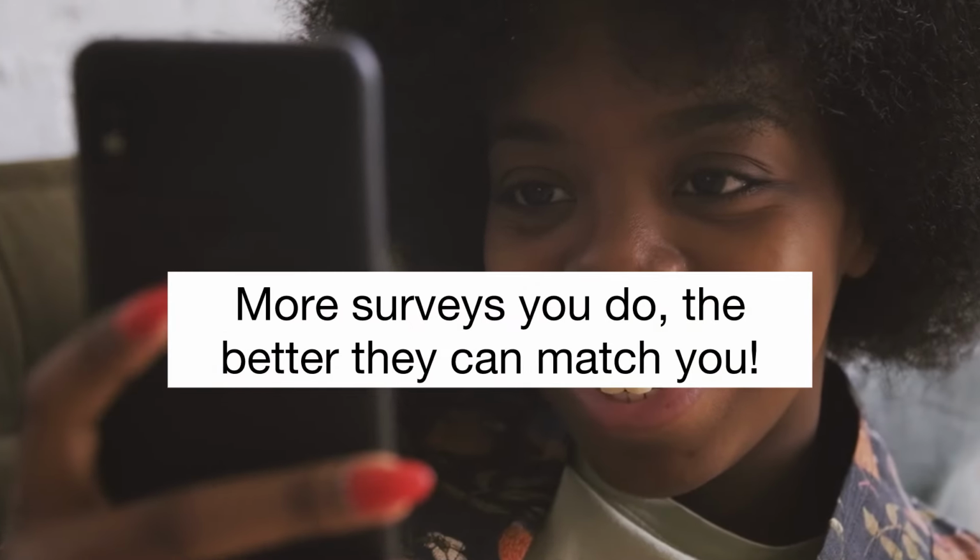Now, as I was going through and doing surveys, I did end up getting screened out of one of them, but it was the only one I got screened out of that entire time. And the cool thing was, as I did more of them, I actually stopped being asked qualification questions, and most of the surveys that I did, I just automatically qualified for, which I loved. I think the important thing to remember is the more surveys you do, the better they can match you for future surveys.